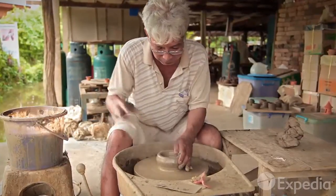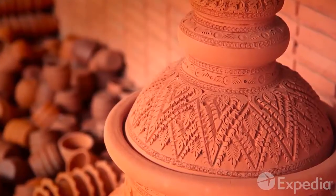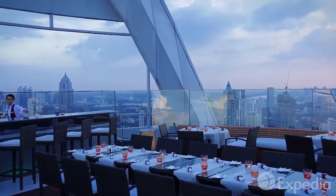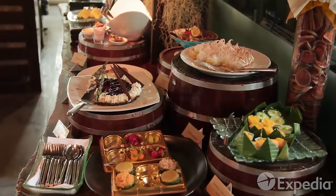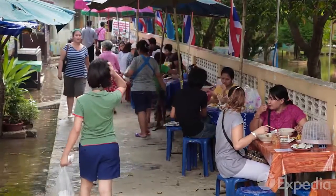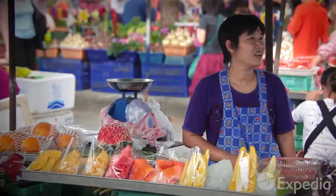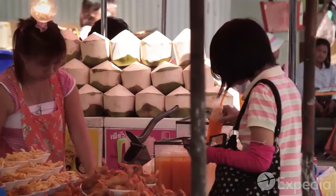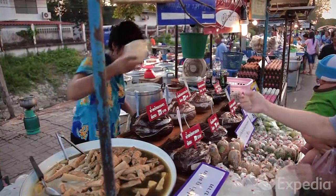Thailand is a country of great traditions. Even the simplest acts are done with skill and grace, especially its culinary arts. From the five-star to the funky, there are over 50,000 places to eat in Bangkok. But if you're a foodie in search of paradise, you'll find it on Bangkok's streets. Many travelers come to Bangkok just for the street food, and it's a bargain.